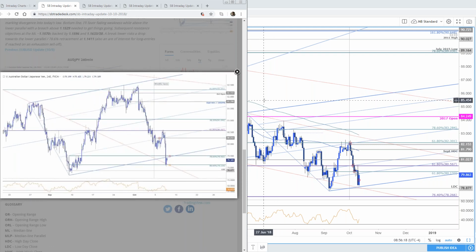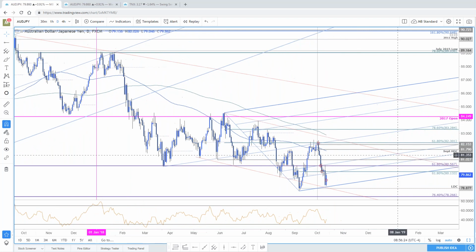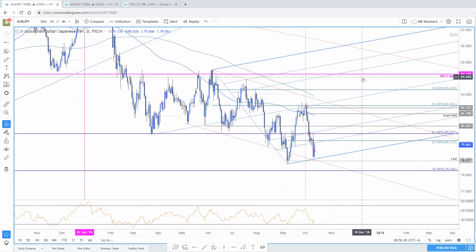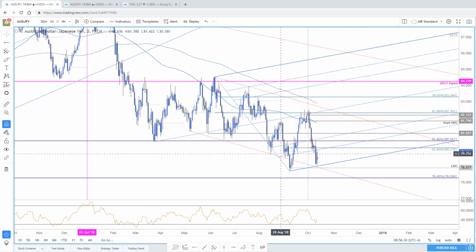I wouldn't be playing the long side here personally, just because it is a very risk sensitive pair, as you always hear people talk about. And we did have a pretty dramatic sell off in equity. So I'm a little skittish on that, but it would have actually been a decent long position. My point being, at this juncture right now, look where we're testing.